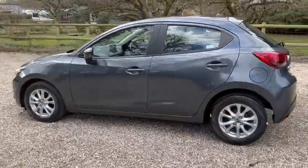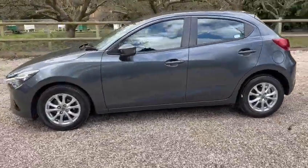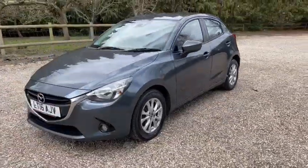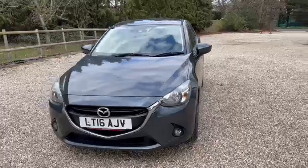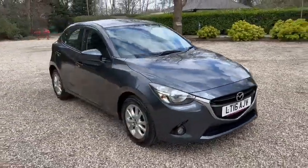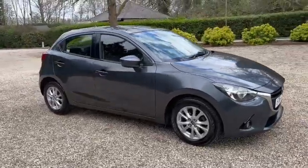It's keyless start, ULEZ compliant, and comes with two keys. We have front fog lights, and it comes with 12 months AA cover.